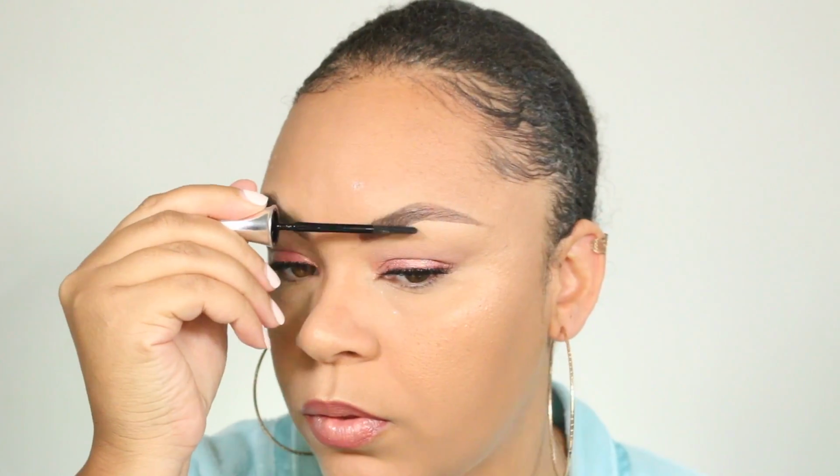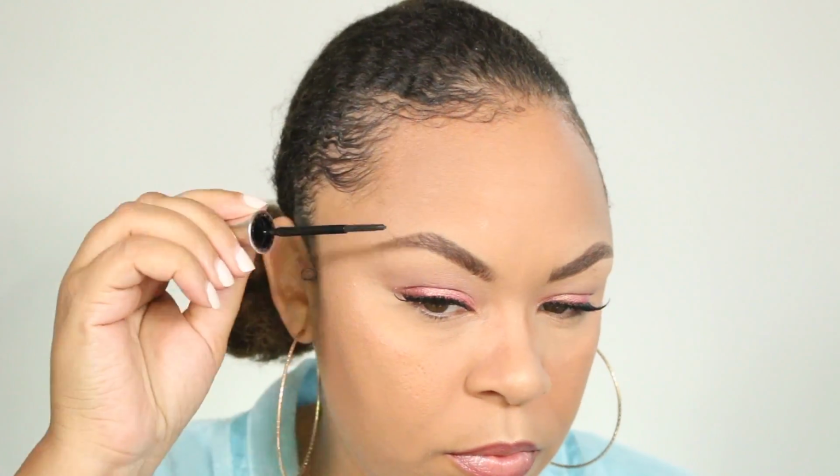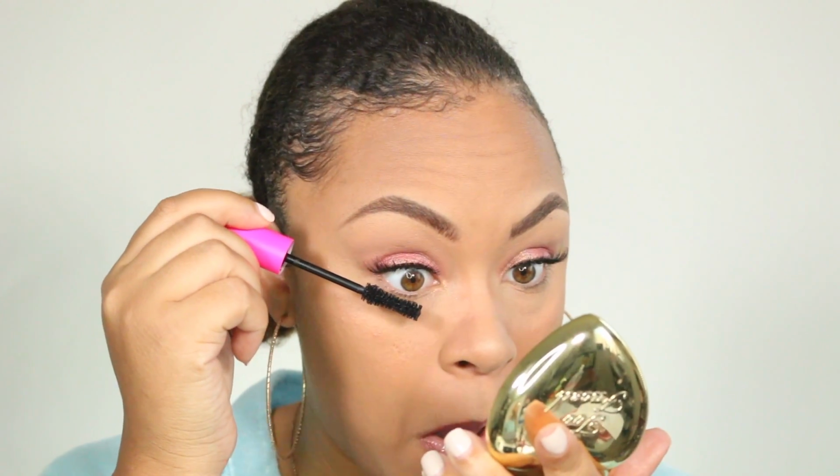Just mist that all over my face. You know what? I think I'm gonna go back in and put some brow 24-hour brow setter gel by Benefit on the brows, and then I'm going to put some highlighter in my inner corner and put some mascara on my bottom lashes.